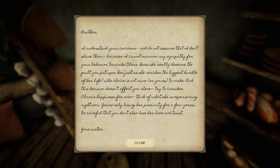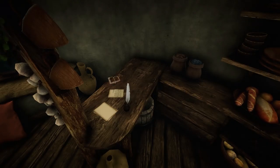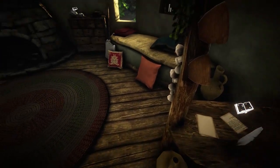Brother, I understand your concerns and do not assume that I don't share them. However, I cannot summon any sympathy for your behavior towards Clara. Does she really deserve the guilt you put on her just as she reaches the biggest hurdle of her life? The choice is not mine or yours to make, and this decision doesn't affect you alone. Try to consider Clara's happiness for once. Think of what she is experiencing right now. You're only losing her proximity for a few years. Be careful that you don't also lose her love and trust. Your sister.